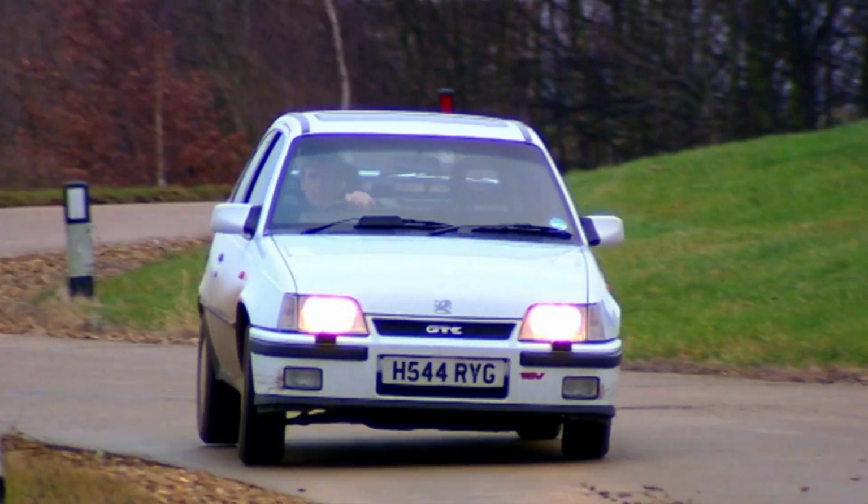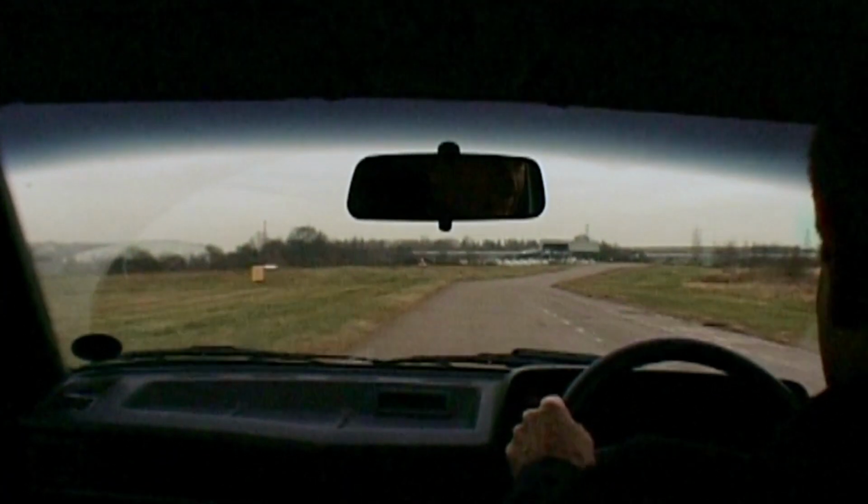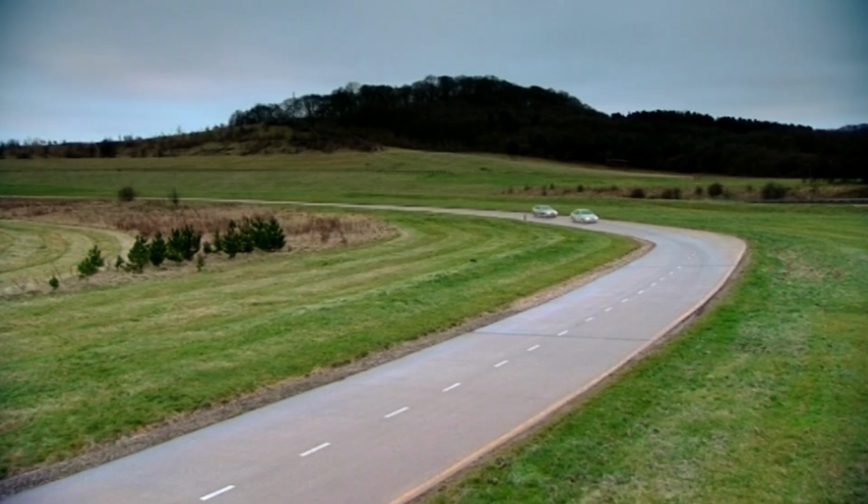High speed S, change of direction, a bit of oversteer one way and a bit of oversteer the other way. Down the straight, the speedo not reading as much as the Escort, only reading 85. At the second checkpoint, the Escort has stretched its lead to half a second.